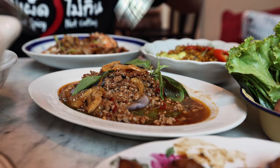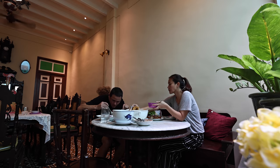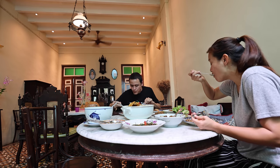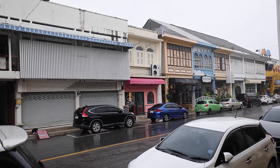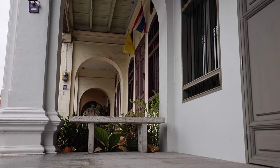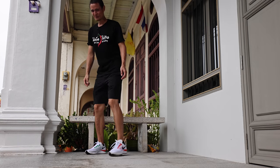I also love this eggplant. That's also a highlight dish. And the food is so rich. Oh, mock pot. Oh man, I am full and happy. That was an incredible meal.